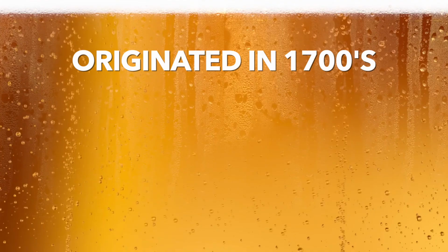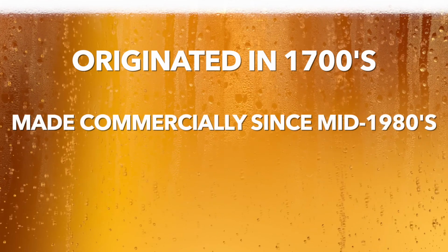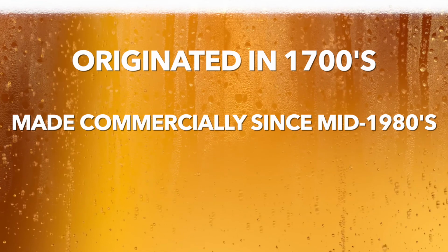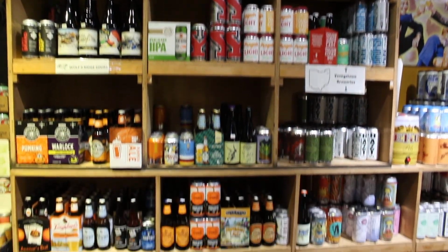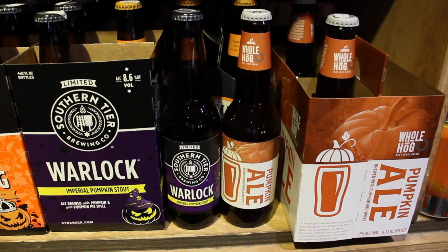The origin of pumpkin beers goes back into the 1700s. Commercially, though, they've only been produced since the mid-80s, so let's say 35 years or so. Their popularity has skyrocketed. We see just dozens and dozens of different styles come in, and they all come in at the same time every year. So as soon as they hit the floor, although it seems early to some people, there's people that are just pacing the floor waiting for these beers to come in, and they sell like crazy.